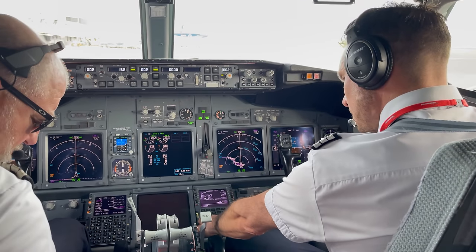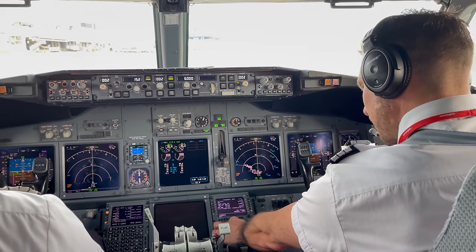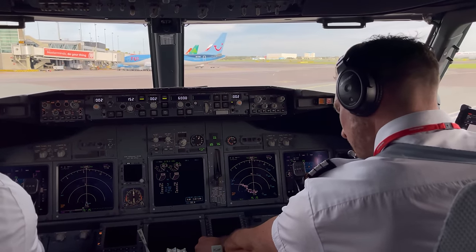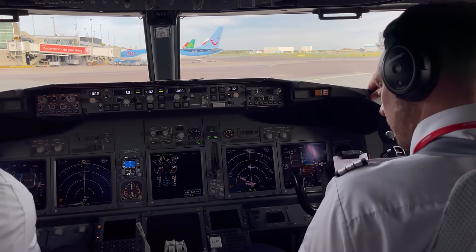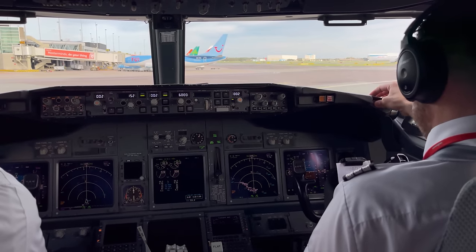Nordic 9 Juliet Lima, you can leave the apron via Alpha 5, then right on Alpha, Quebec and Whiskey 5 to holding point runway 36 left. Leave apron via Alpha 5, then right on Alpha, Quebec, Whiskey 5, holding point 36 left, Nordic 9 Juliet Lima.